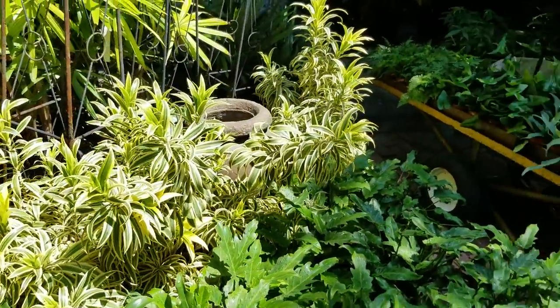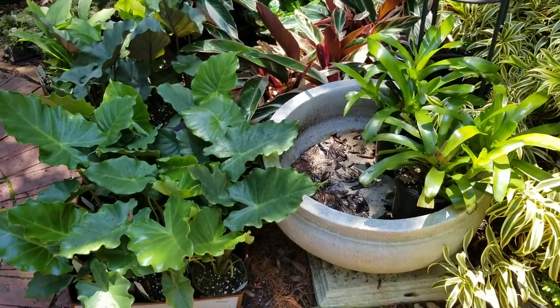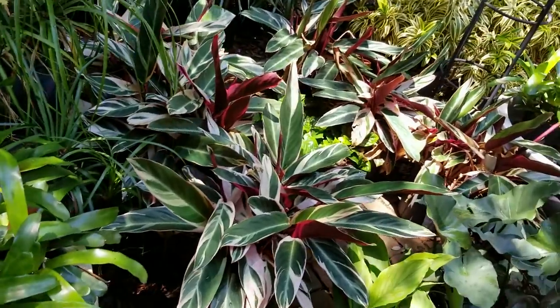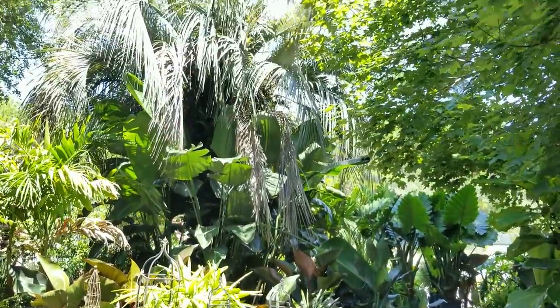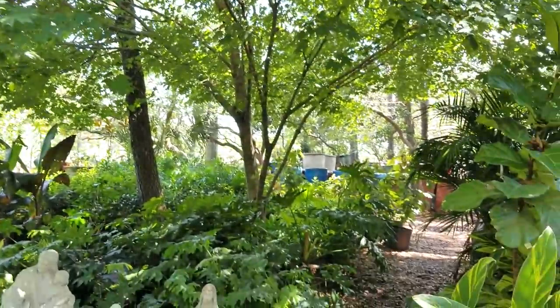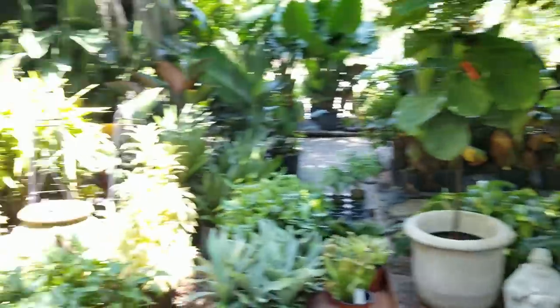Oh, the Song of India. There's all kinds of awesome little plants tucked away everywhere. It's really pretty. The Stromanthes, I love those so much. This place is making me very happy. It's little, it's cute, and I love the way they have everything set up. I realize I'm talking very quiet. I didn't mean to do that. I'm so sorry.